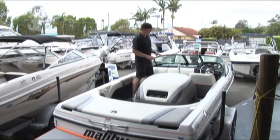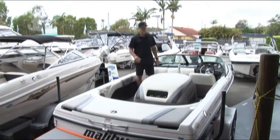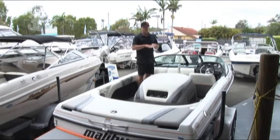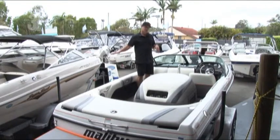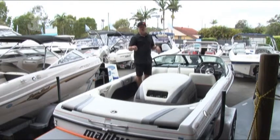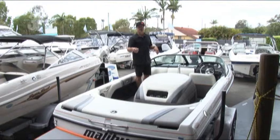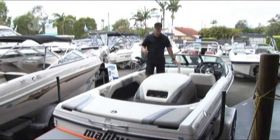You'll also notice that the main tow point is in the centre of the boat. It also stops the boat yawing, and it's quite low, so it keeps a nice level low rope for when you're doing tournament style skiing, or if you're a good slalom skier. Keeps your rope down nice and low. It's not jerking you around as you go out and you pull back in. You can run quite short main lines and accelerate quite hard out of your turns on your ski. So that's your main tow point here in the centre of the boat.